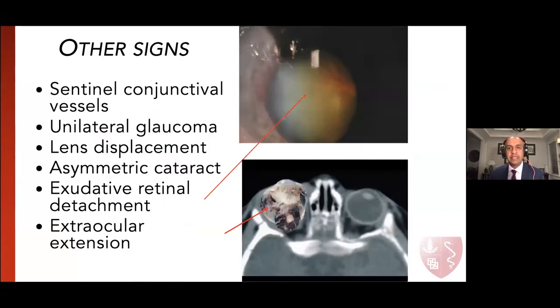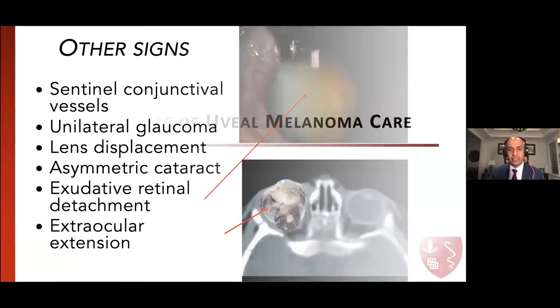Other clinical signs of advanced melanoma, sometimes we can see sentinel conjunctival vessels, unilateral glaucoma, there can be lens displacement, and exudative detachment, as this upper photo here shows, with the retina plastered against the back of the crystalline lens. In some cases, signs of extraocular extension.